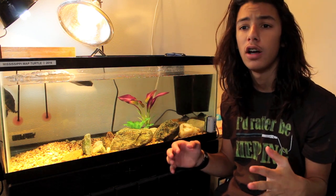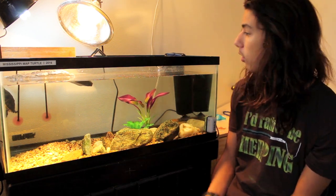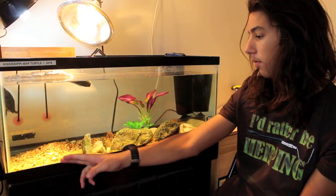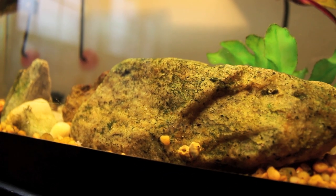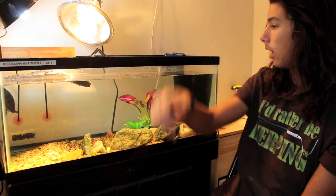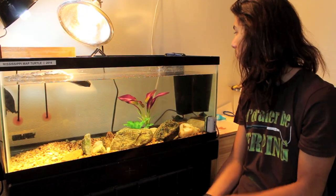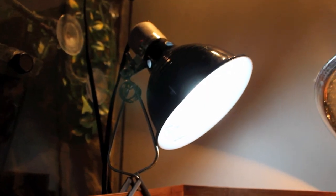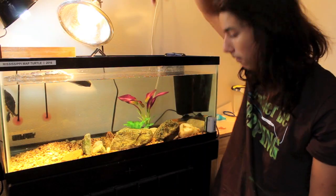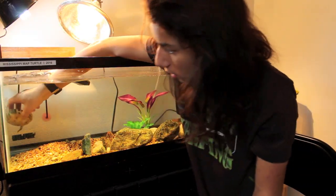So, to kick things off, I'm going to start with my turtle tank. This is a 20-gallon long tank. We've got pebbles, rocks, and fake plants here along the bottom, a nice little basking dock up there, a water filter, a UVB and a heat lamp. And there are two little animals living in here. Let's see, I'll start with this girl.